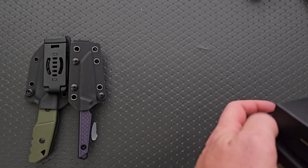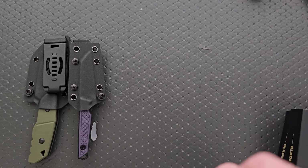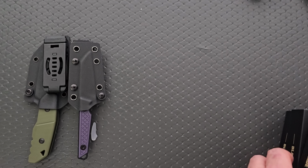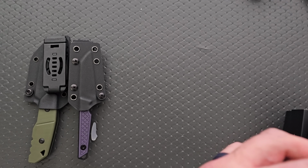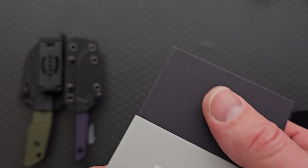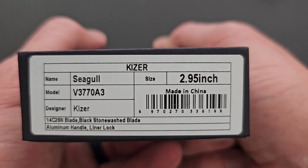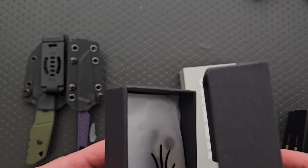What is this? This feels like a special one. We have a bunch of special ones here. So let's save those and let's do this one next. This will be 14C28. And what is this called? The Seagull. And it's a Kizer design.